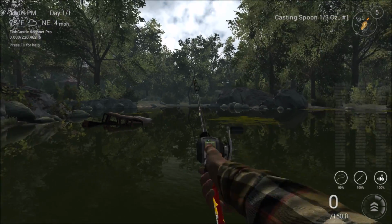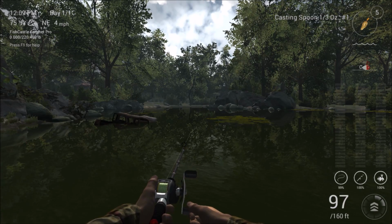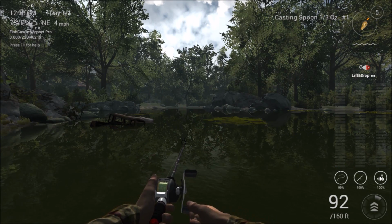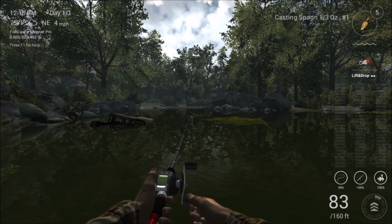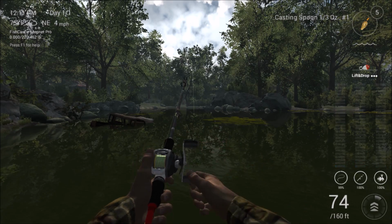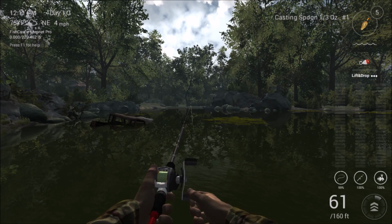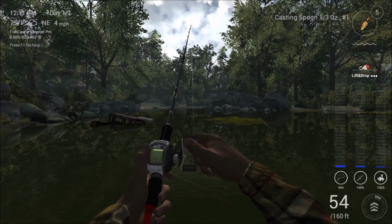Now I'm using this lighter rod, so I'm going to have to take the tension way down just in case, because every now and then a big guy will attack a lighter lure and snap your line. You can always increase the tension, but I have learned the hard way, having my tension or my drag set too high, have a fish grab it and snapola.